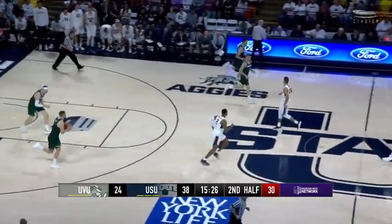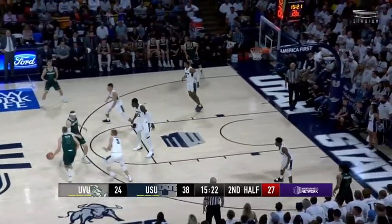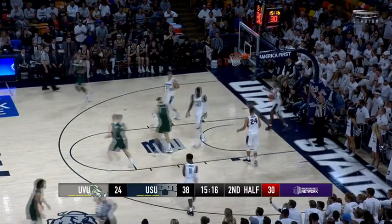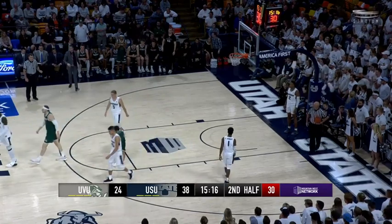Thought he was fouled. He very well may have been. Yeah, I don't think he's just jumping up there and missing the bunny like that. Coach Craig Smith slapped his hands together out of frustration there. Floater on the way from Connor Toulson off the glass and in to make it 38-26.